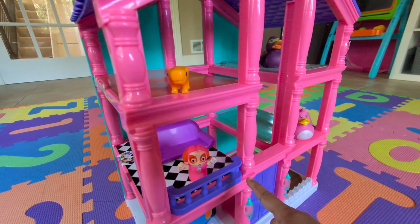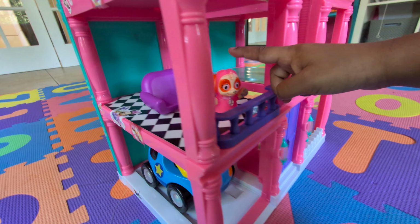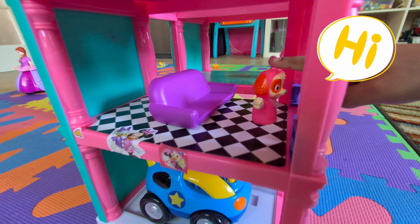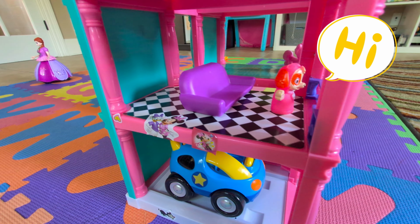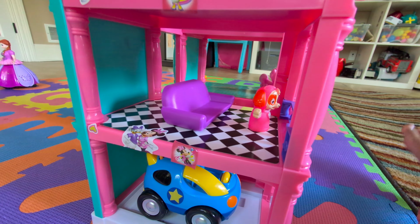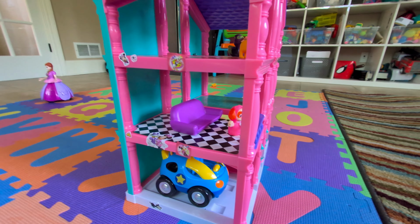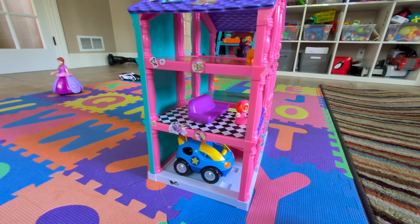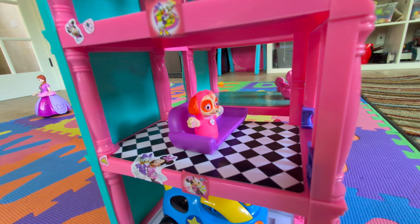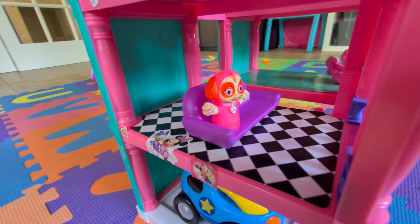Let's go down. Here. Who is that? Skye. In her room. Skye's pink. Hi. Skye is there? Yeah, Skye. What's behind Skye? A sofa. A sofa she can sit in. Show me how she sits on the sofa. Oh, that's how she sits on the sofa? Yeah. That looks cool.